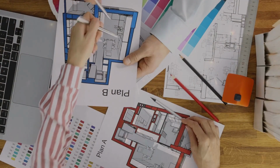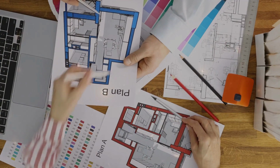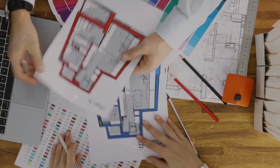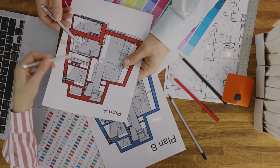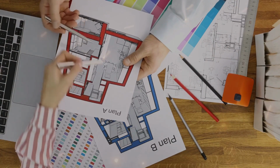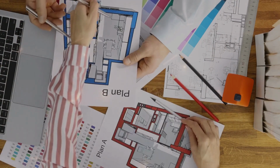The practical side: planning your recessed lighting. Now let's talk practicality. Recessed lighting can transform a space, adding both style and functionality. However, to achieve the best results, careful planning is crucial. While the aesthetic appeal of recessed lighting is undeniable, proper planning is essential for maximizing its functionality.